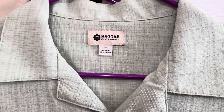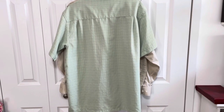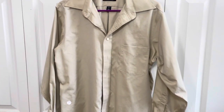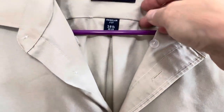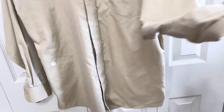It is a size large. It is a short sleeve, button down. There's the back. I'll insert a picture of this in better light so that you can get the actual color of it. And then we have a men's Stafford, long sleeve, button down, 15.5 inch neck. And it is a 32-33 is the size. And it's called the blazer shirt. And it's a really nice light beige color. Really a nice, nice shirt, a casual dress shirt.